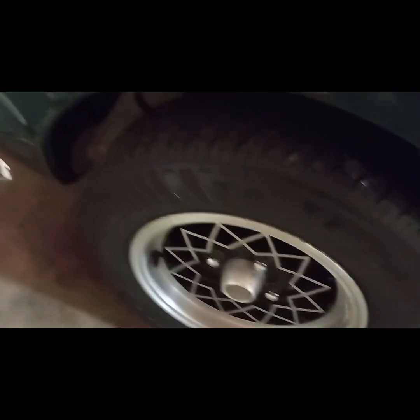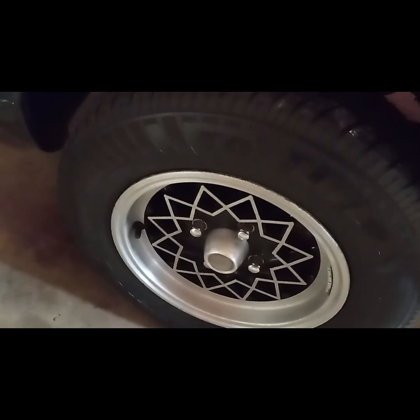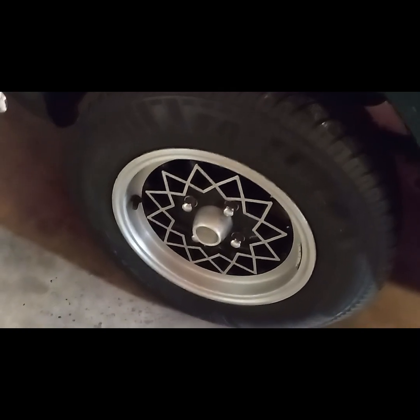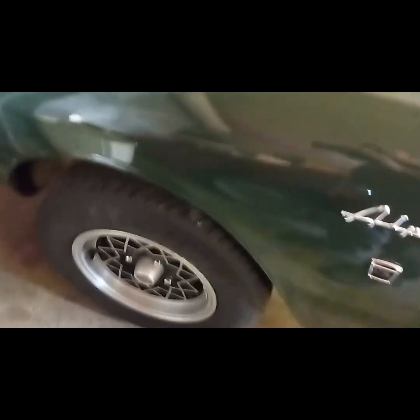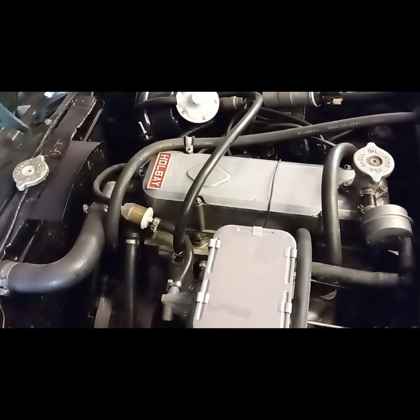I want two new tyres for the front as well before we go away. When I took it for the MOT, the tester said, "Do you realise these tyres are 12 years old?" But they're not cracked. Tread's reasonable, but purely because of how old they are, I think I ought to replace them.